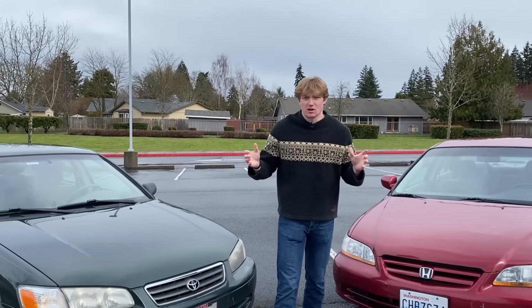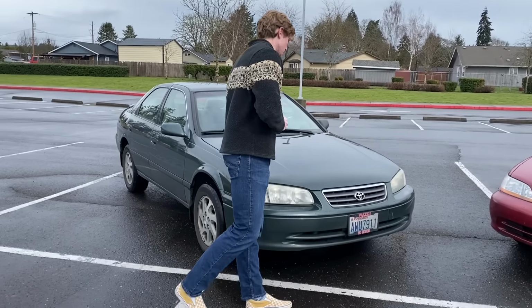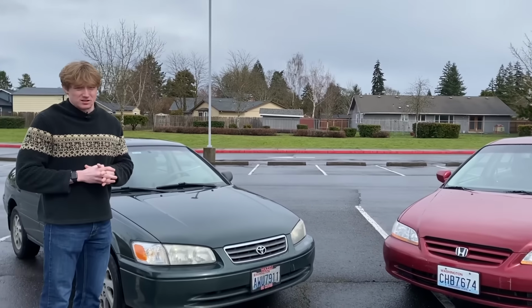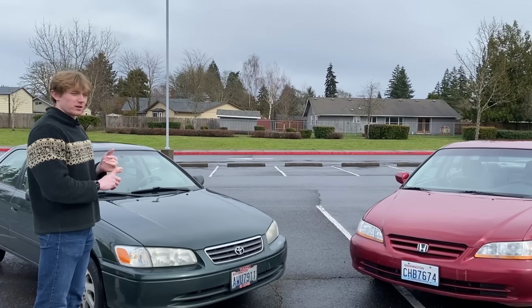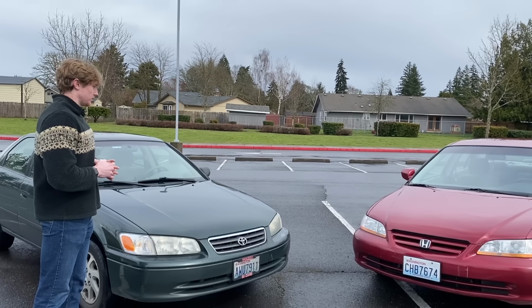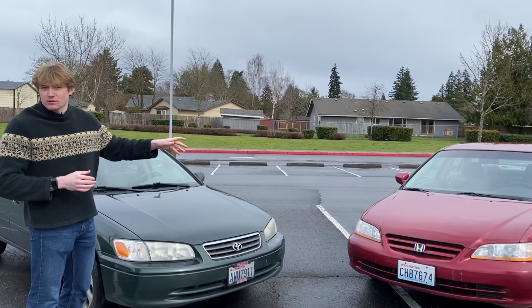Okay guys, we're going to start off this comparison by doing an exterior walk around of these two competitors. These cars are both 2001 models. They are both V6s and they're both automatics. They both have cloth interiors. And so they're basically exactly the same car, but the only real difference is one of them has steel wheels and one of them has alloys, but you can get alloy wheels on that one.